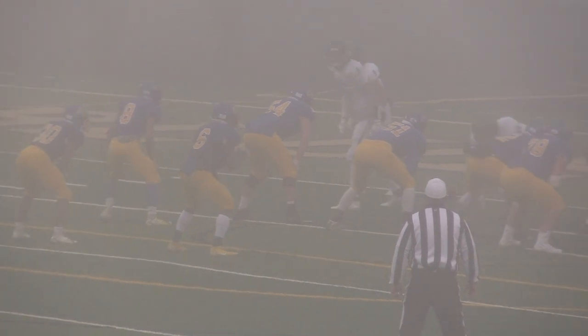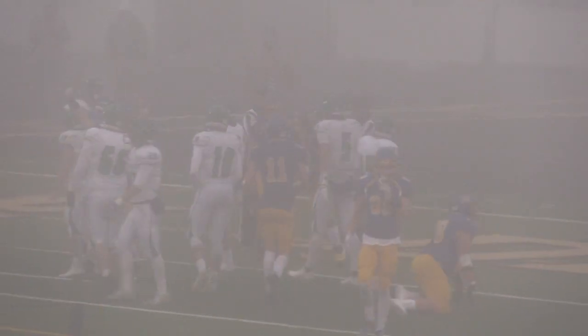Terry awaits the snap. Back it comes. Terry has it. Following Mitchell into the end zone, and Blacksburg has tied it up at 20.